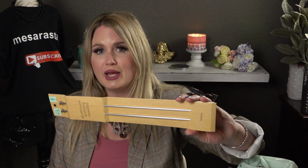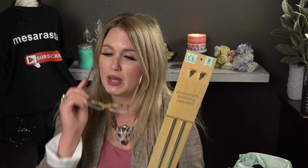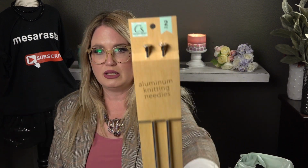And then my daughter is learning to crochet and knit and everything like that. So she wanted these. You guys, they have aluminum knitting needles at Dollar Tree now. Oh my gosh. If I were to buy these at Michael's or somewhere else, these would easily, I'm guessing, be like $8 and up. I'm just guessing because I don't know a lot about knitting to begin with. So this is clearly a guess, but for $1, oh my goodness.